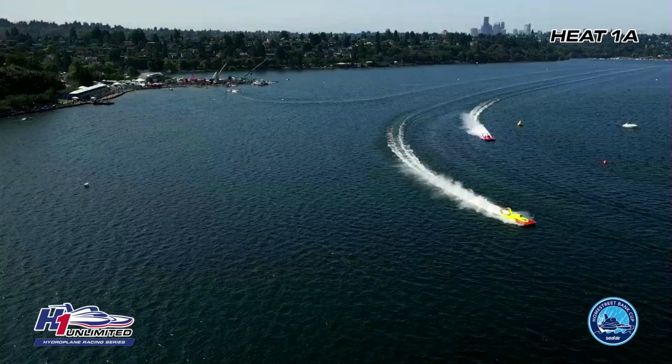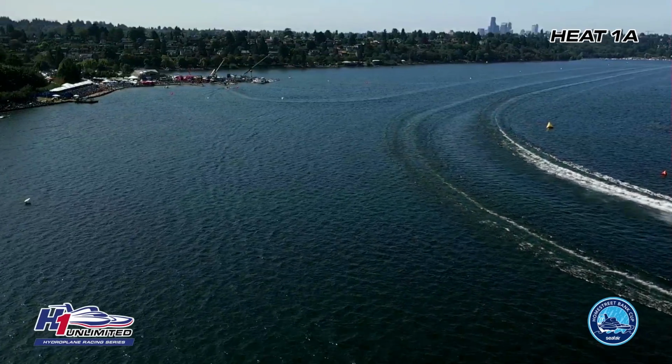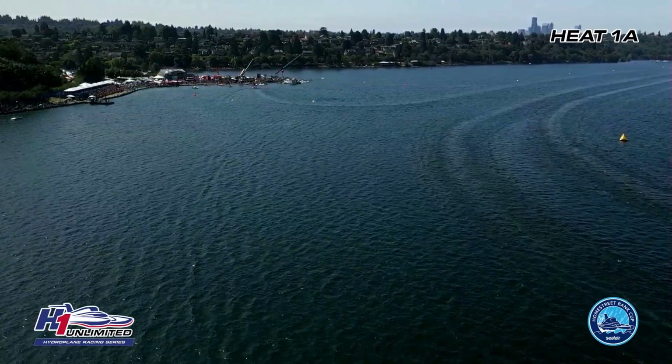And sometimes when you know you've got a bunch of fast guys, it's worth that gamble, because if the gamble doesn't pay off, you still have the same points as you had. If it does pay off, you're going to get a few more points.